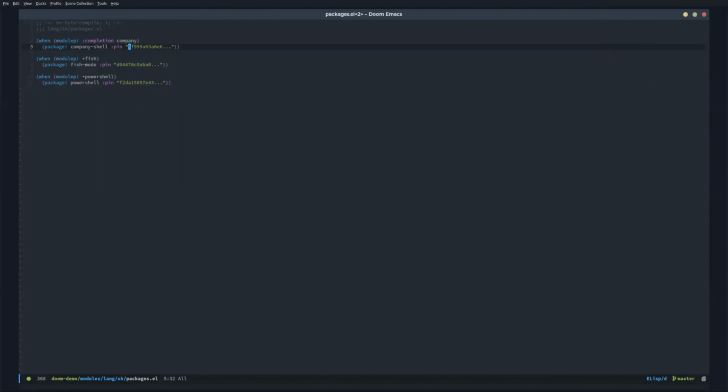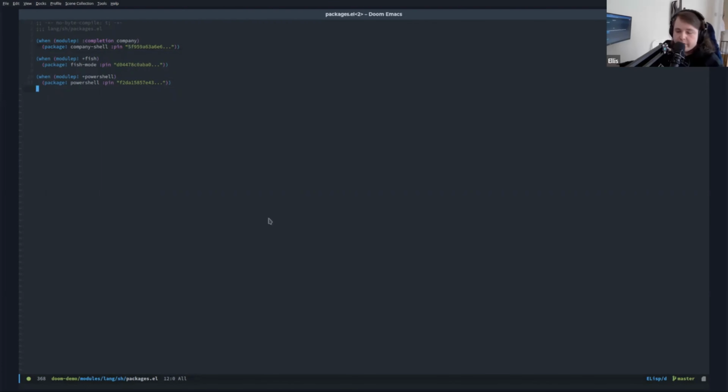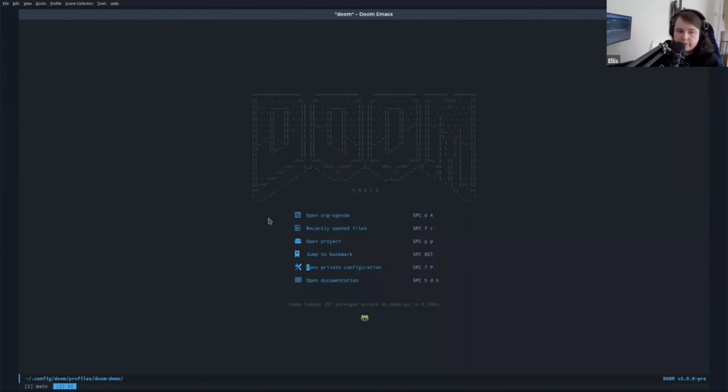I just wanted to ask whether you know if it's possible, when you launch Doom, to have a whole bunch of projects that you've already predefined launch, because frequently I launch it and then open the same projects slowly and painfully. There's a module for workspaces that allows you to do that. I don't know if it's defined by default. Yes, it is.